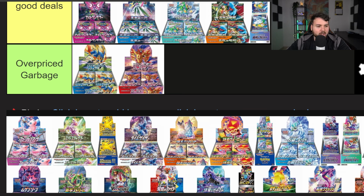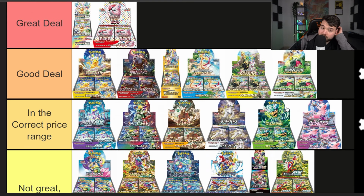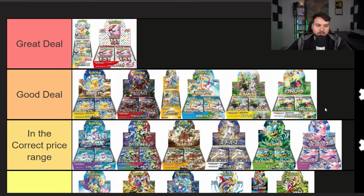It's $150, but yeah, I would say it's correctly priced because it's kind of expensive too. But I think there's great opportunity here in terms of long-term value of the cards, even if you open or just keep sealed. But I wouldn't say it's one of the great deals available, because for 150, I would definitely prefer to buy a 151 booster box than this. My personal opinion, of course. This box is getting pretty old.